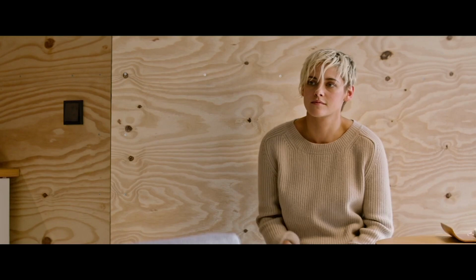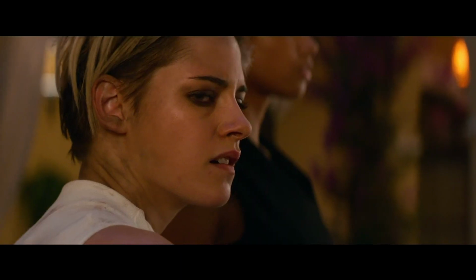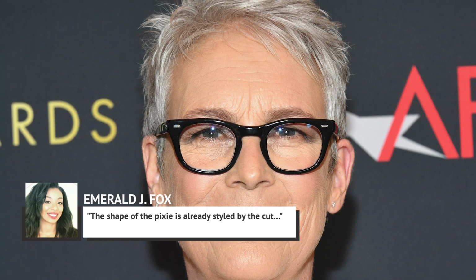While this pixie can greatly reduce the time spent styling your hair in the coming spring, you'll want to make sure you get a quality haircut, considering it can make or break the look. Emerald explained, "The shape of the pixie is already styled by the cut. In other words, styling products are simply for maintaining the pixie."